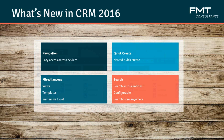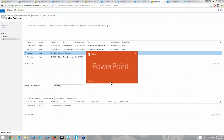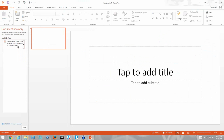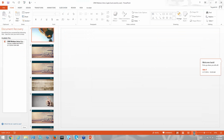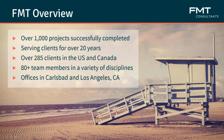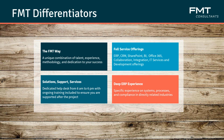So the first change is the navigation. So my system forced me to go onto the demo here. So give me 1 second. Sorry for this, guys. And let me go back to the navigation screen again.